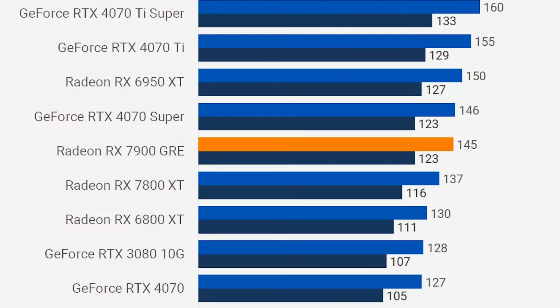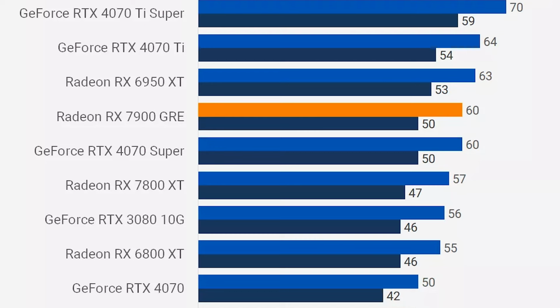And then at 1080p, you can expect 145 FPS on average from the GRE and 146 FPS on average from the 4070 Super. Basically the same once again. And then if you want to play at 4K resolution down the line, you can expect 60 plus FPS on average from both GPUs, the 7900 GRE and 4070 Super.